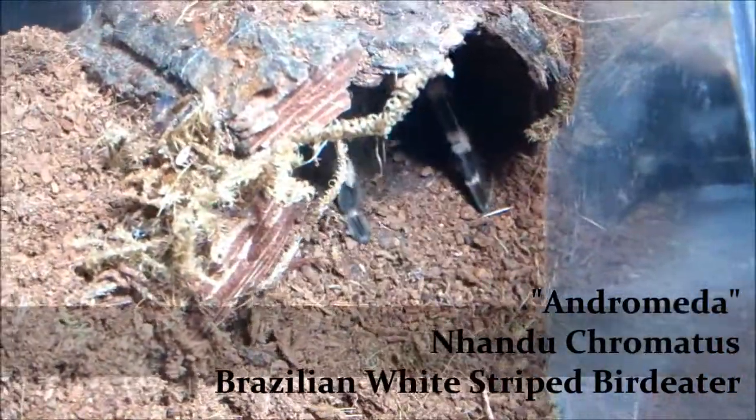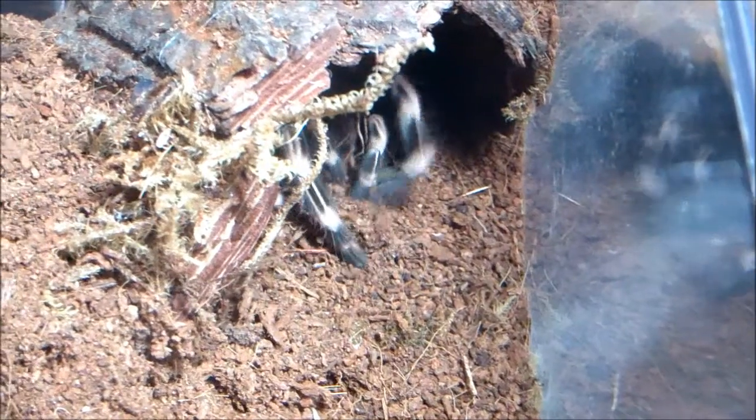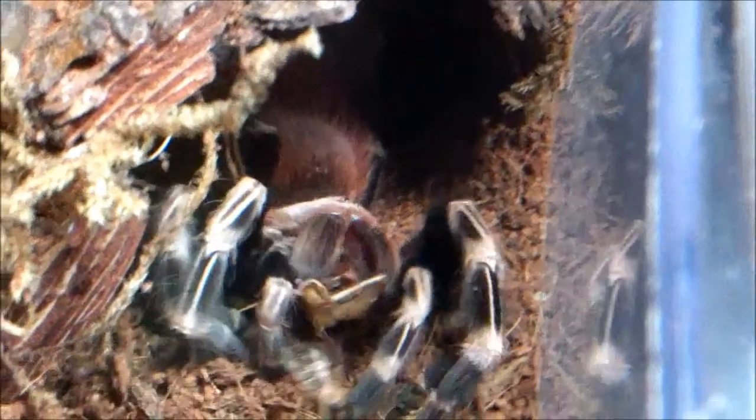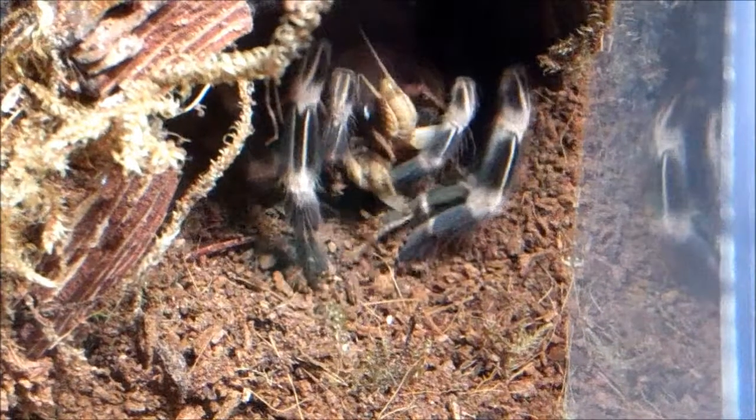Andromeda, Chromatus, Brazilian white striped bird eater. Nothing needs to be said about this tea. As far as the eating goes, look at this. That is a greedy tarantula. What does need to be said about these teas is that they're strikingly beautiful, as we all know, and they do eat like crazy.